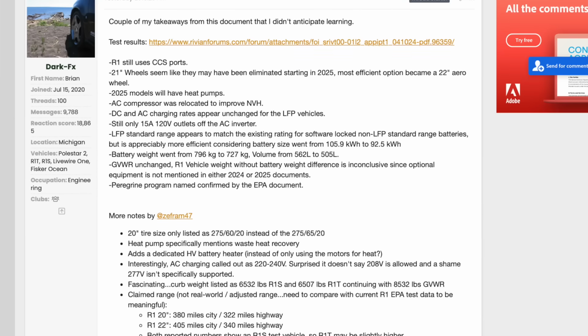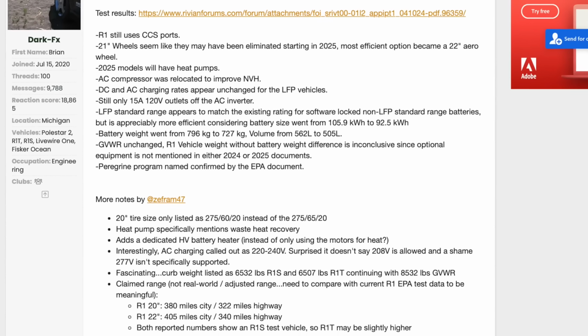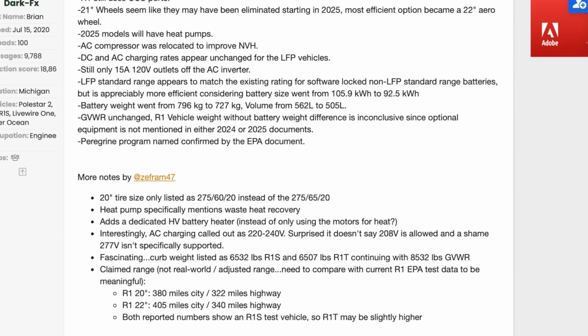I think a lot of people are getting confused by the EPA filings and which battery pack is getting which range number, but the standard range LFP Rivians that are about to come out seem to only have 20-inch wheel size options. So Rivian is probably going to be cutting back on the number of tire and wheel sizes that people have had in the past, just trying to simplify mass production.